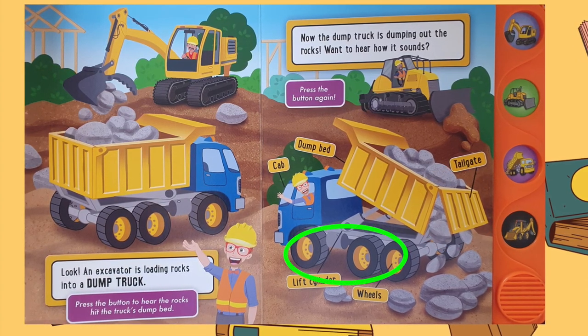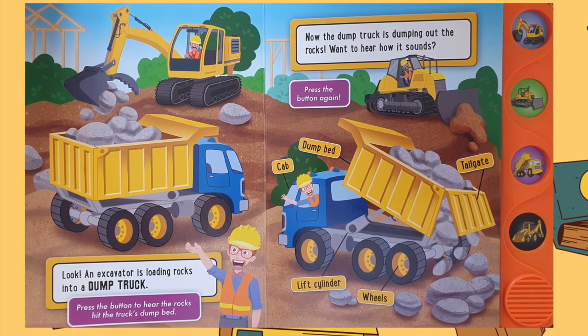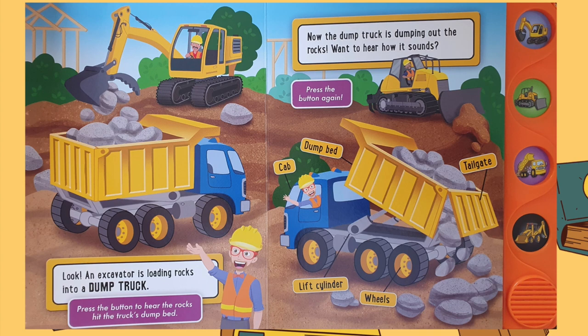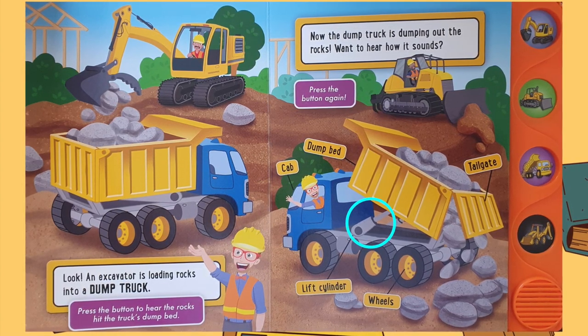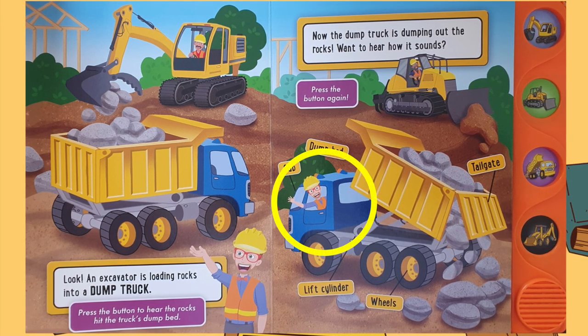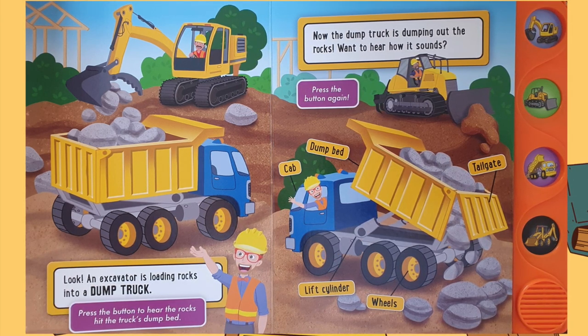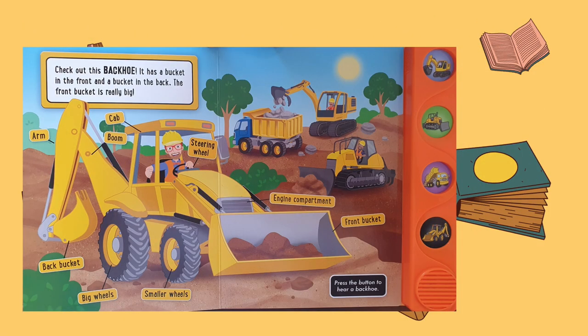These are the wheels, right? I never heard of the tailgate. Yeah, that's the rear part of the dump bed. Very good. This is a lift cylinder over here. And this is a cabin, right? Yeah. Perfect. What's next? Check out this backhoe.